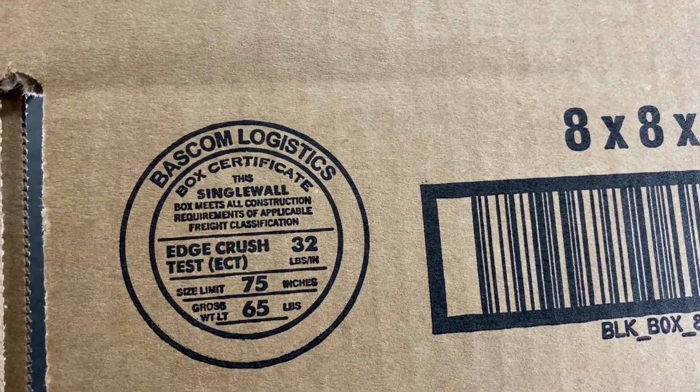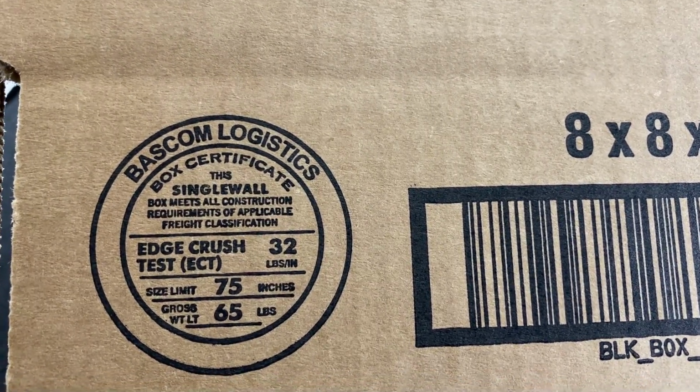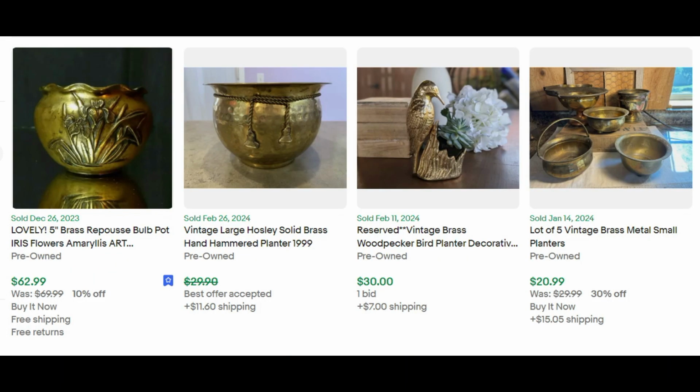My boxes are always 32 edge crush test boxes, meaning the perimeter of the box, the corners, the sides can withstand 32 pounds of crush. Hopefully though, it doesn't crush. Let's see if we can find something comparable for eBay sold comps.